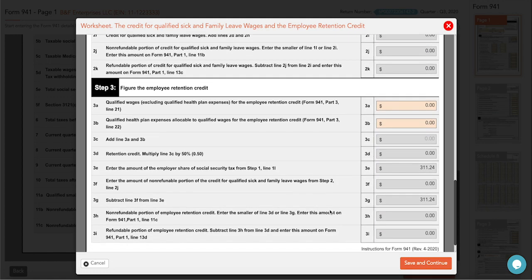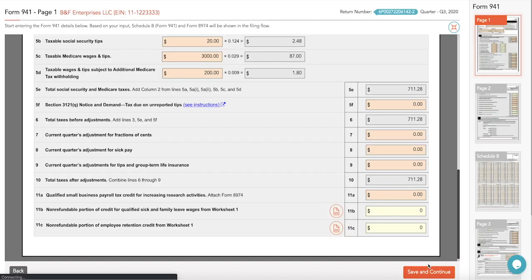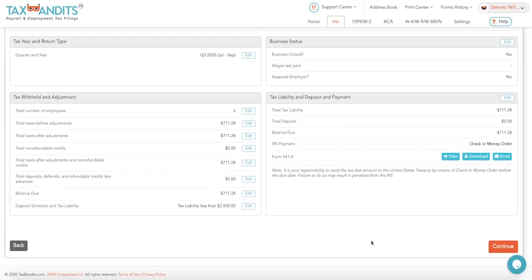This section will help filers determine what portion of their employees' wages are eligible for refundable tax credits and what wages are non-refundable. When you file your Form 941 with TaxBandits, you are able to utilize Worksheet 1. Much like with your Form 941, completing Worksheet 1 electronically will help you avoid errors. If you have questions throughout your e-filing process, feel free to reach out to our support team.